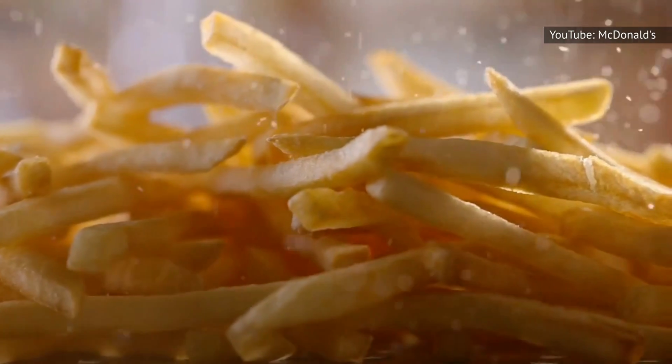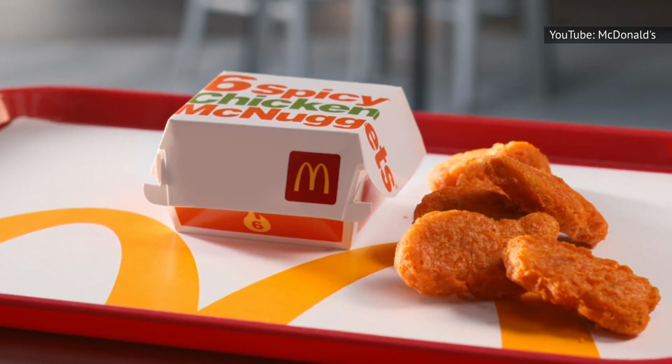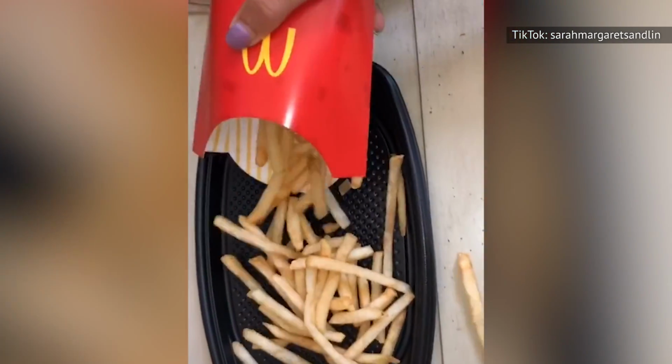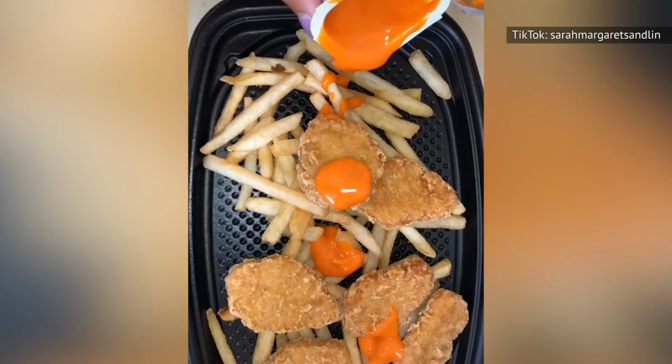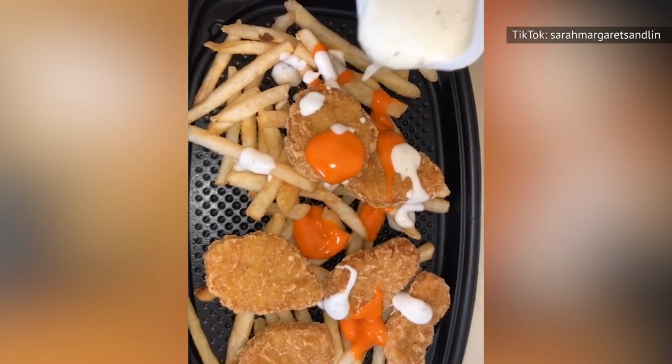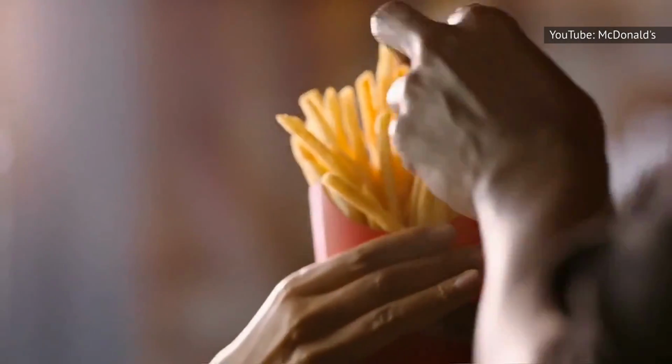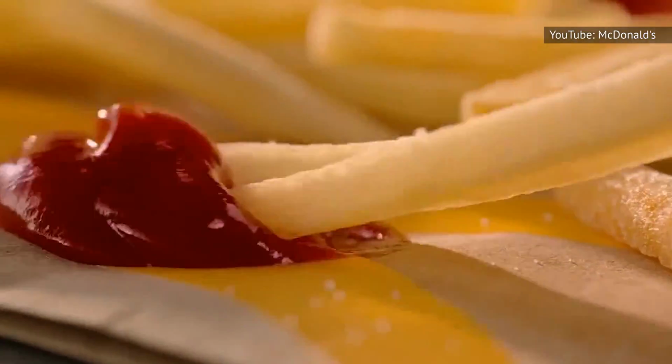And you don't have to stop at the fries when it comes to buffalo ranch goodness. This hack works just as well with chicken McNuggets. Or as another TikTok user did, you can coat the fries and nuggets at the same time. Now, you may ask, could you simply dip your fries in buffalo sauce and then dip them in ranch for a similar effect? Of course, but that would lack the even distribution of shaking it all together.